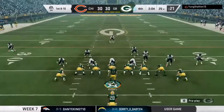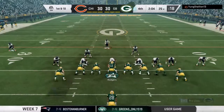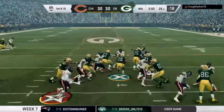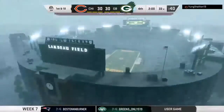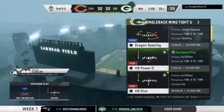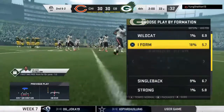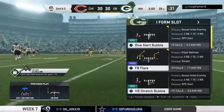About set to get this drive started, the Green Bay offense at the line. And last time, decent field position through the pick 6. Obviously costly. But they can't afford to just bunker in now. All right, good field position means go ahead and attack on offense. Try and press the advantage a little bit. They just have to be better with the football on this possession.